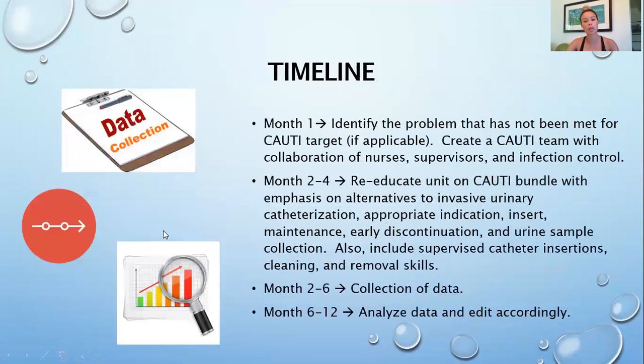So, timeline. I created a timeline between month 1 and month 12, so within a one-year period. Month 1: identify the problem if the CAUTI target has not been met. Create a CAUTI team with collaboration of nurses, supervisors, and infection control. This can range from 5 people to 15 people, however many are enough to create a team. Months 2 to 4 are to re-educate the unit on the CAUTI bundle with emphasis on alternatives to invasive urinary catheterization, appropriate indications, insertion, maintenance, early discontinuation, and urinary sample collection. This also includes supervised catheter insertions, cleaning, and removal skills.